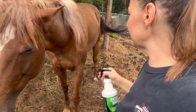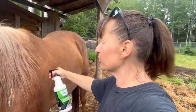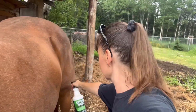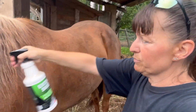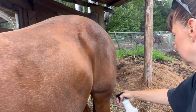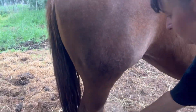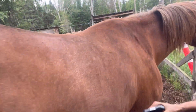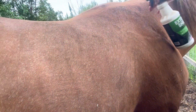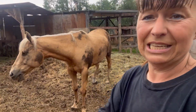So we're going to do Paisley first, because Paisley is used to me. I don't have to put a halter on or anything. She's just used to me to just spray, especially those ankles. Oh my goodness, do they love those ankles. Right behind you, Paisley. Thank you, girl. Get that. There you go. Help you. The belly. Ankles again. Neck. Right on. All right.